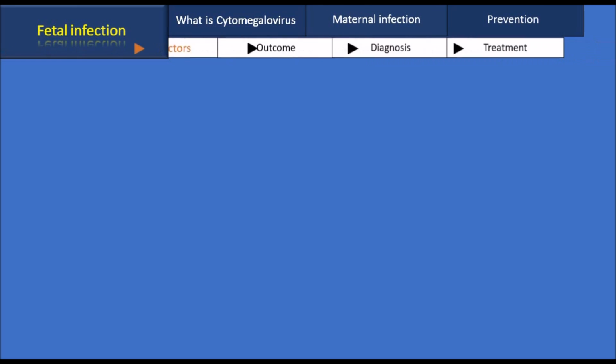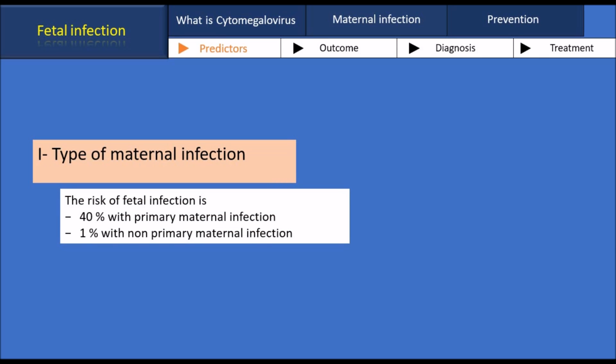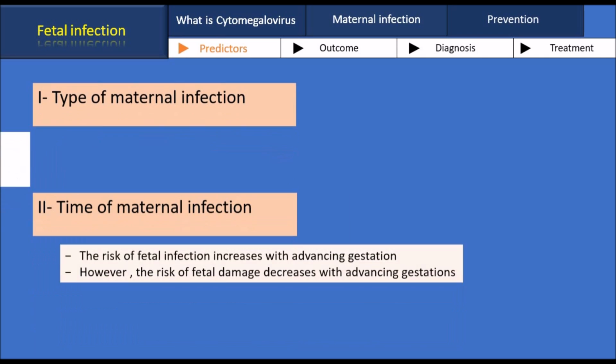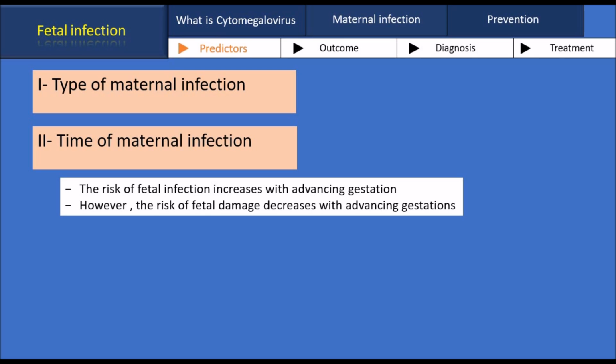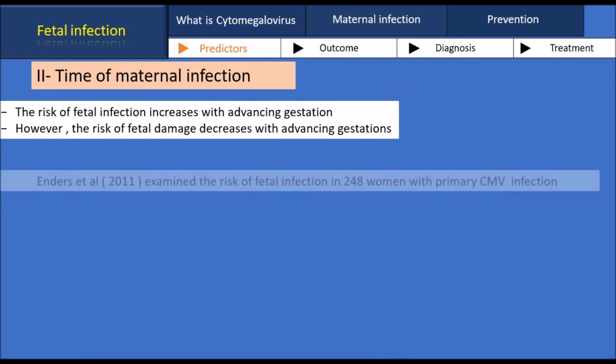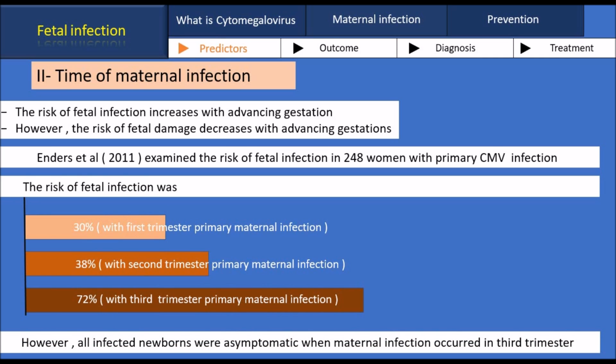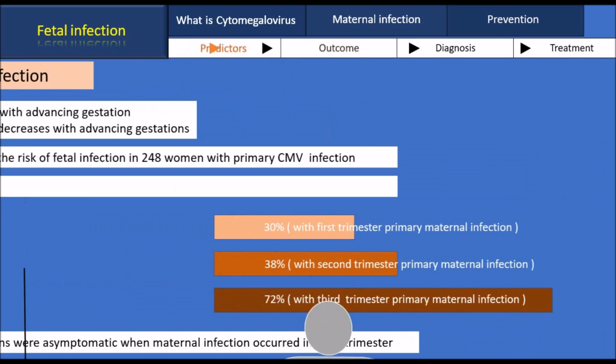If the mother acquired CMV during a pregnancy, the risk of fetal infection depends on 2 factors. Firstly is the type of infection, whether primary or non-primary. Number 2 is the gestational age at the time of infection. CMV transmission rates increase with advancing gestation. However, the risk of fetal complication is lower with advancing gestation. One study found no symptoms in infected newborns when the mother acquired the primary infection in the 3rd trimester.